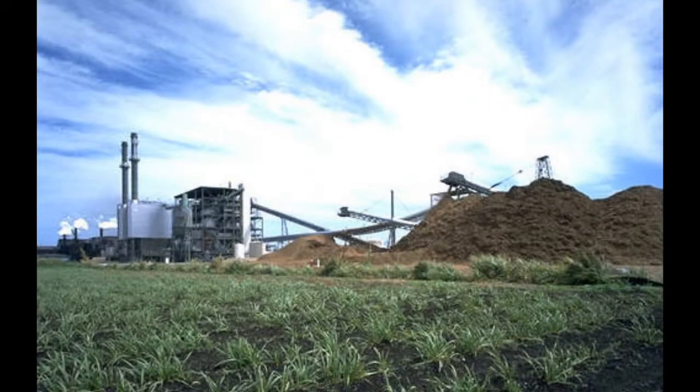Another alternative resource is biomass. It's renewable, which means it can be used over and over again. It's good because it's cheap and very abundant, but there's a problem with it. It causes a lot of pollution from the burning of the organic materials.